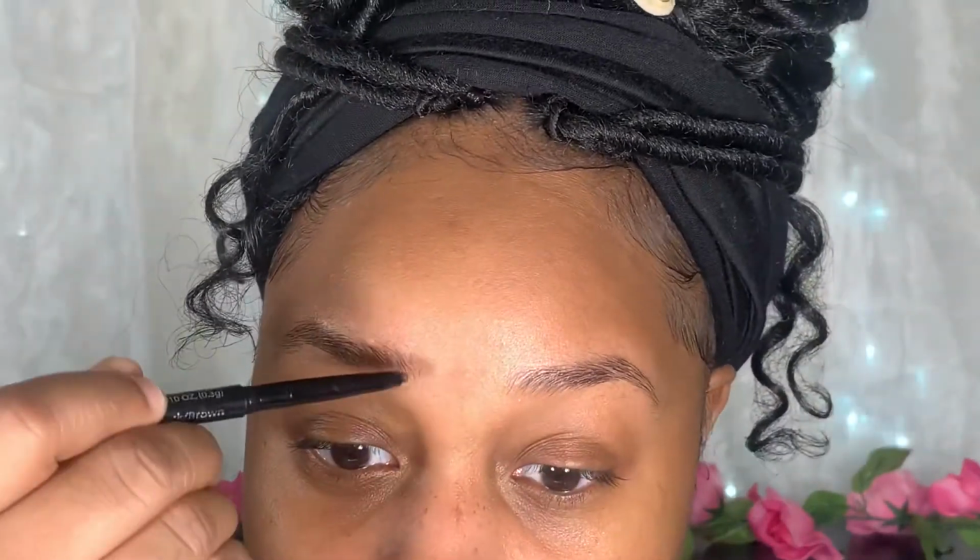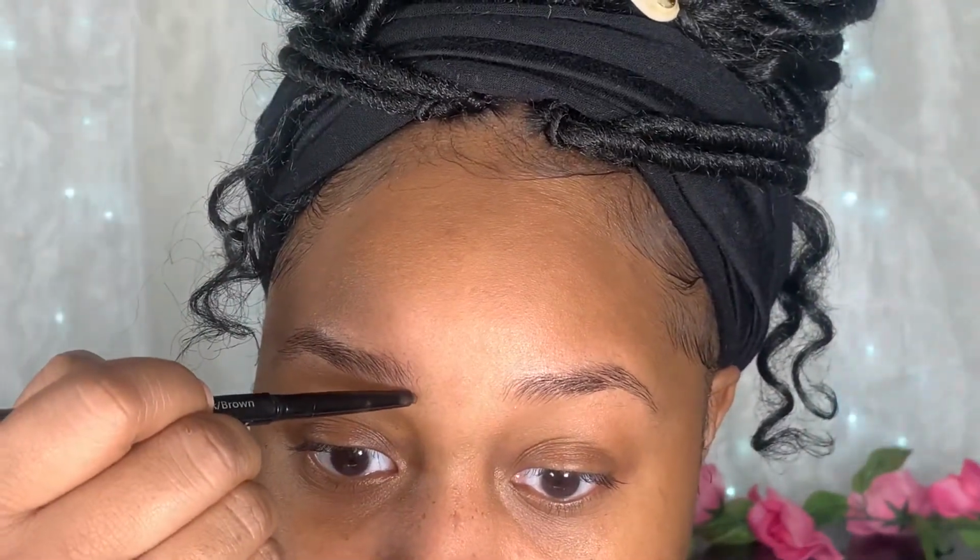A LA Colors Auto Eyeliner in the color Black Brown. I like to use the pencil versus the pomade. I feel like I have more control with the pencil versus the pomade. And I just twist it up a tad bit. And in the beginning, I like to do 5 little lines going straight up.